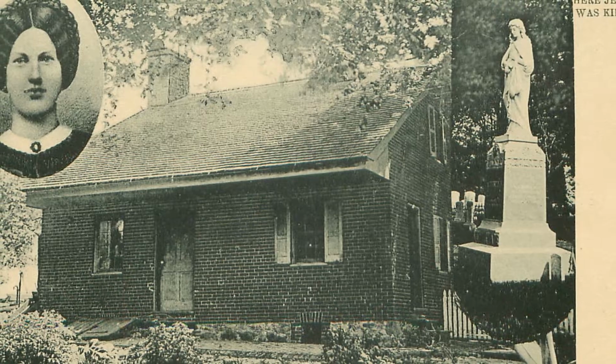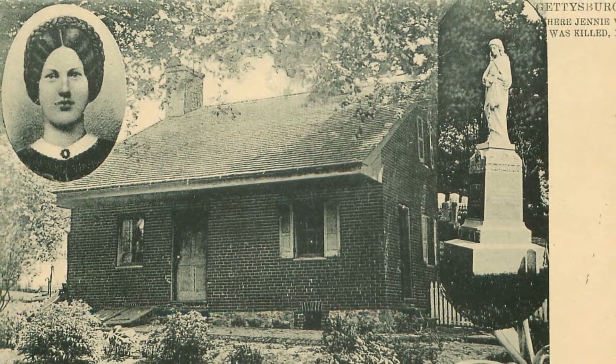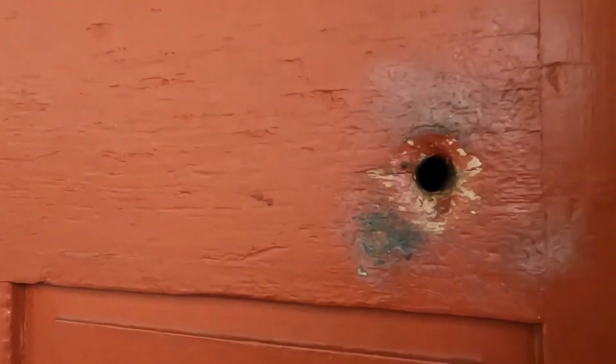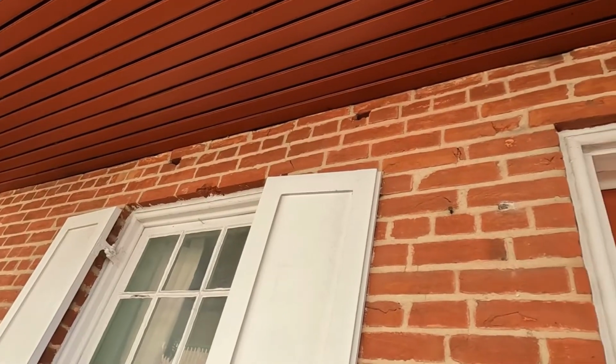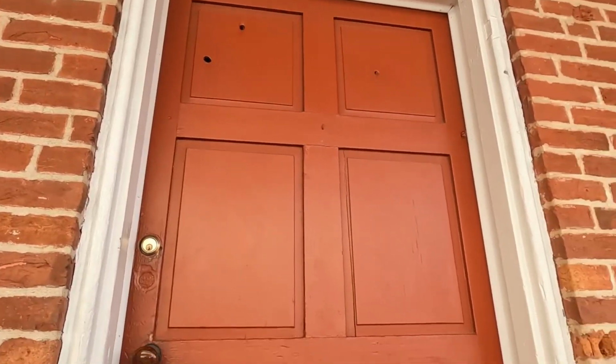Most people are not aware that the fighting in the Battle of Gettysburg took place on the battlefield but also in town. So imagine essentially being invaded. That's what the people encountered in 1863. You can still see the bullet holes outside of Jenny's house and can imagine the horror of the people in the town.